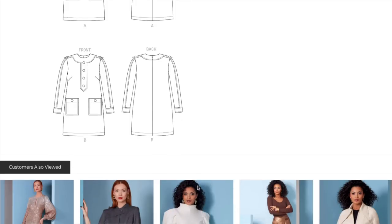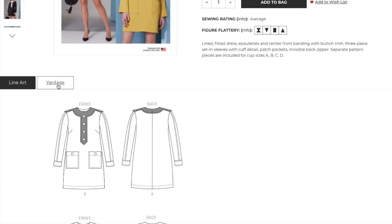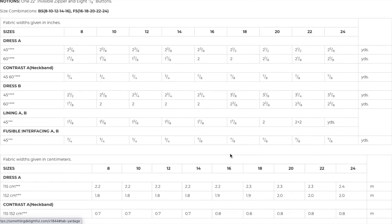Oh, no. You guys, come on. Lindsay's not using her brain. Are you yelling at the computer? I'm sorry. Dress B is the one without the contrast. So you had different amounts of fabric because you don't have the separate fabric for the contrast. It's all one. Okay, that makes a lot more sense.